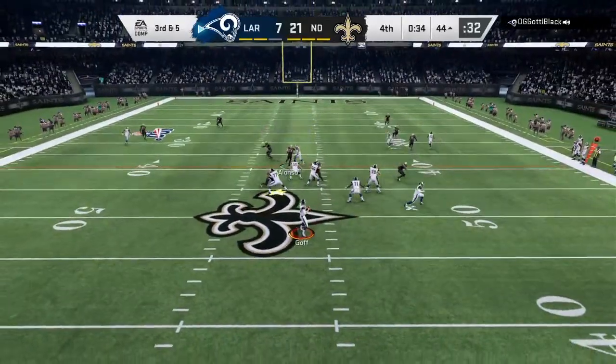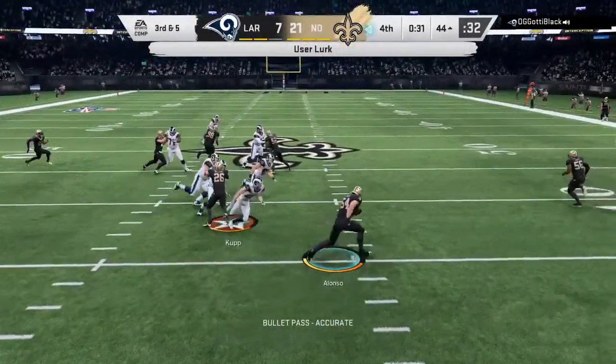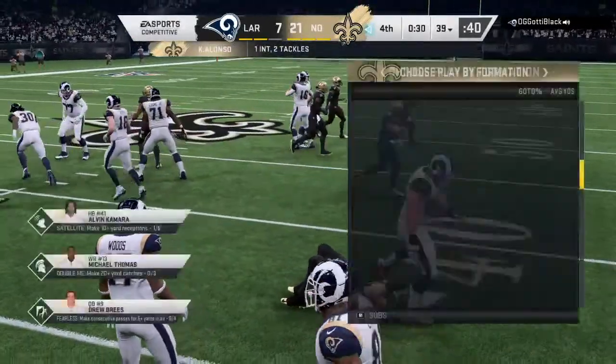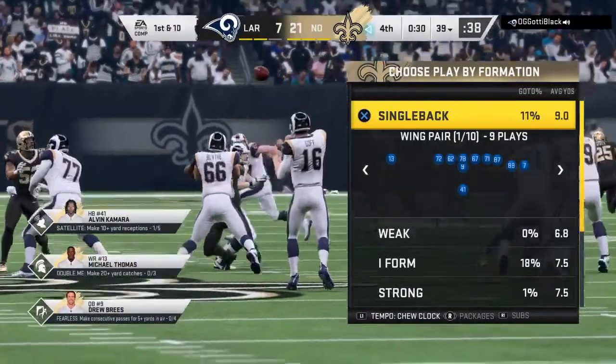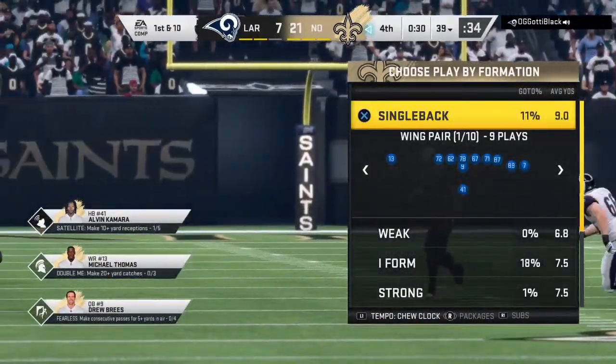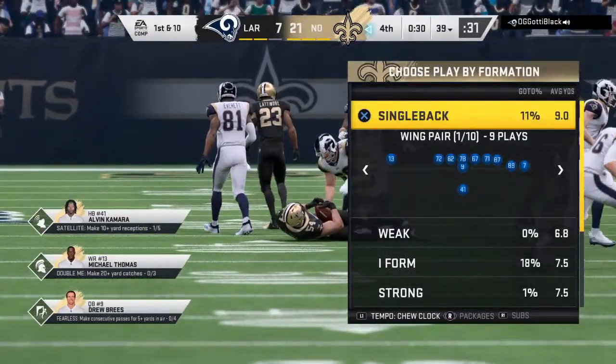Now a play fake, and it's gone. And this is intercepted, and that should do it. Picked off by Kiko Alonso, and the return stops at the 39-yard line. All smiles and high fives on that defensive sideline. That interception will cap off what was truly a tremendous performance.